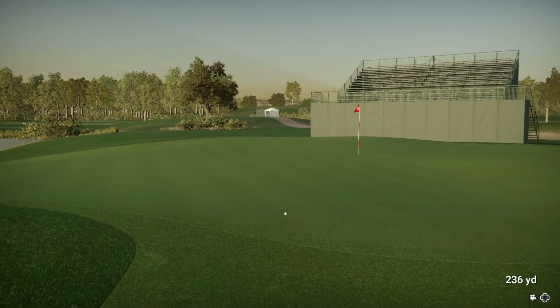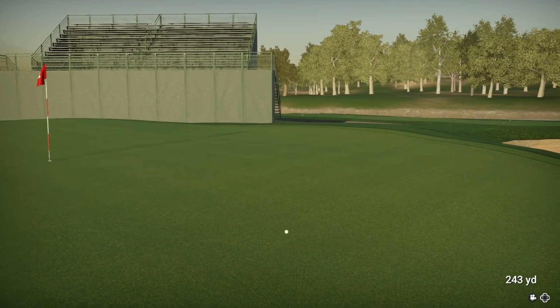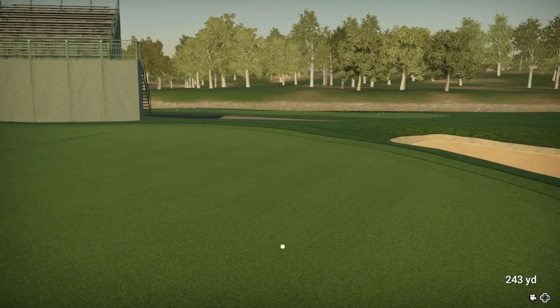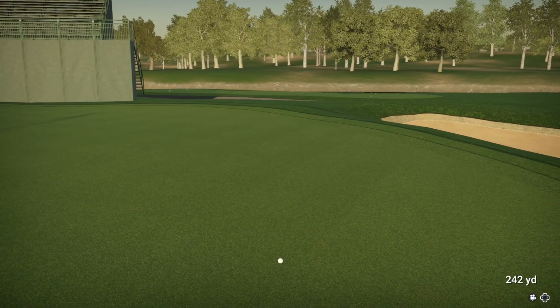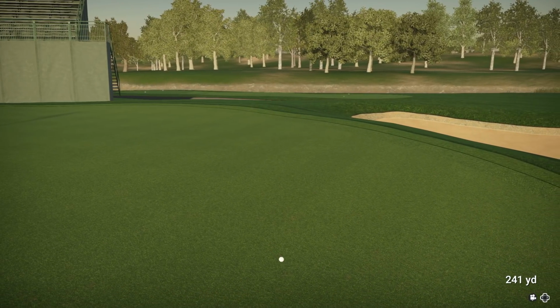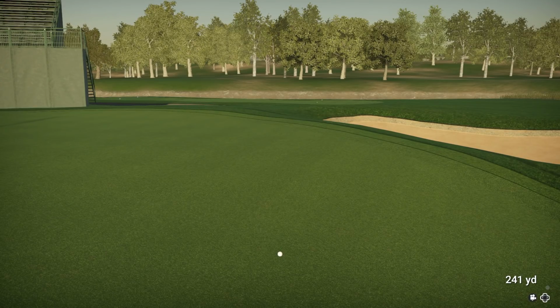Come on, come on. Get up. Get up. Don't hit the slope. No, that's going to come back, I think. Oh, that was so close. A couple more feet, I think. Yeah, that's coming back. Or is it? No, it's going to stop. I thought that actually would have went all the way back there.